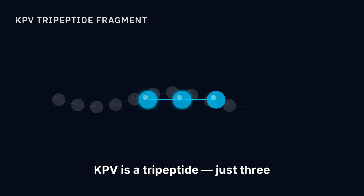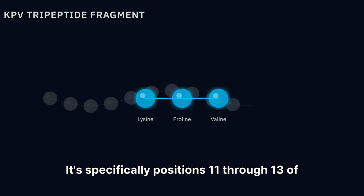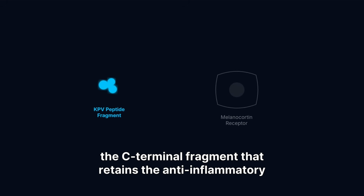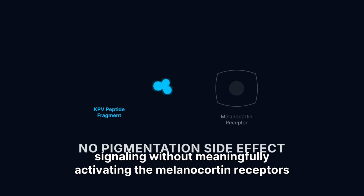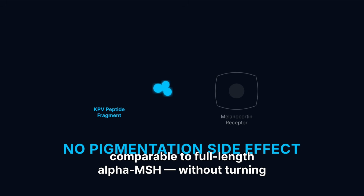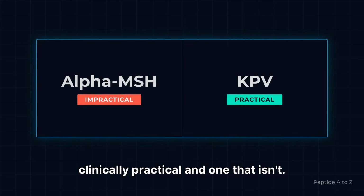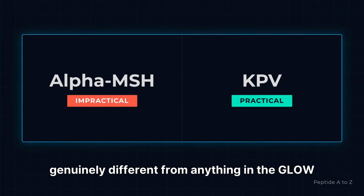KPV is a tripeptide, just 3 amino acids: lysine, proline, valine. It's specifically positions 11 through 13 of alpha MSH, the C-terminal fragment that retains the anti-inflammatory signaling without meaningfully activating the melanocortin receptors that cause pigmentation. The result: a compound that suppresses inflammation comparable to full-length alpha MSH without turning your skin darker. That's not a minor engineering detail. That's the difference between a compound that's clinically practical and one that isn't. And it works through a mechanism that's genuinely different from anything in the KLOW stack.